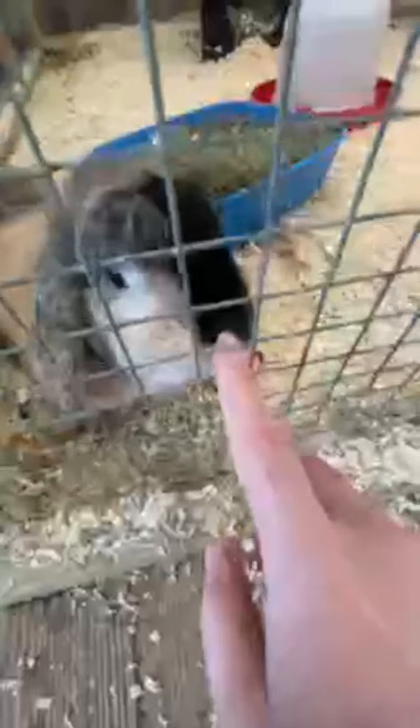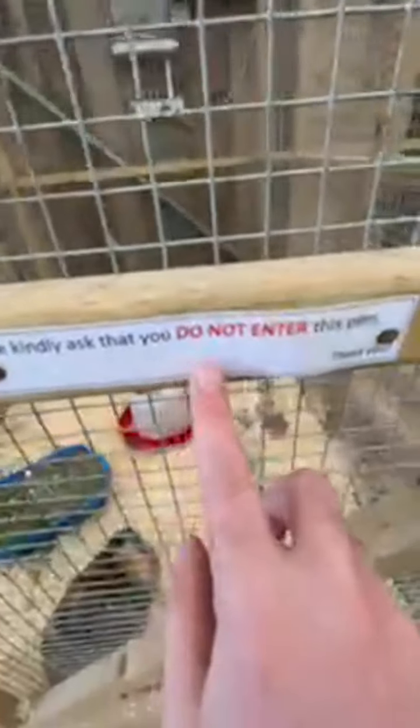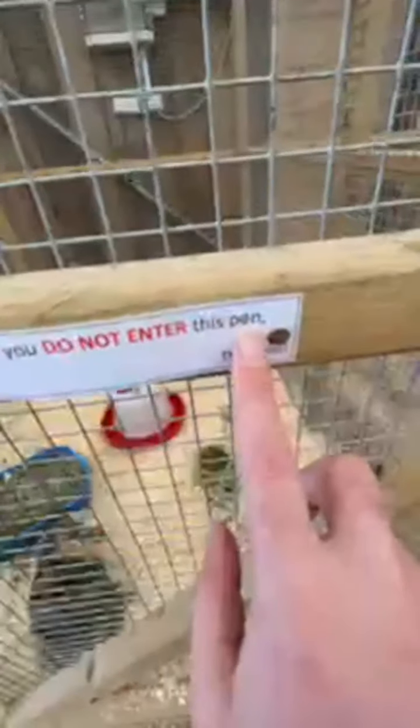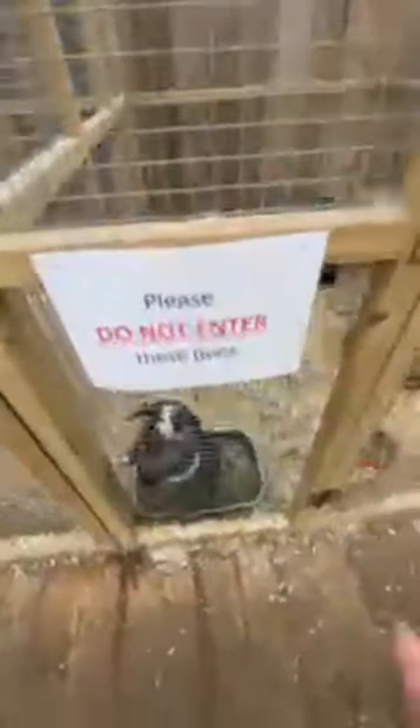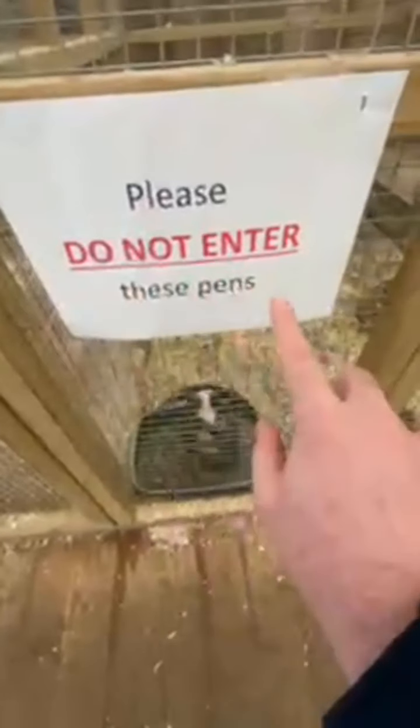And yes, look at this rabbit. Say hello. How are we? You okay? Oh, seem to be hungry. Oh my goodness. So see, it says, we kindly ask that you do not enter this pen. Pen, it means, gun, something like that, right? And see, please do not enter.